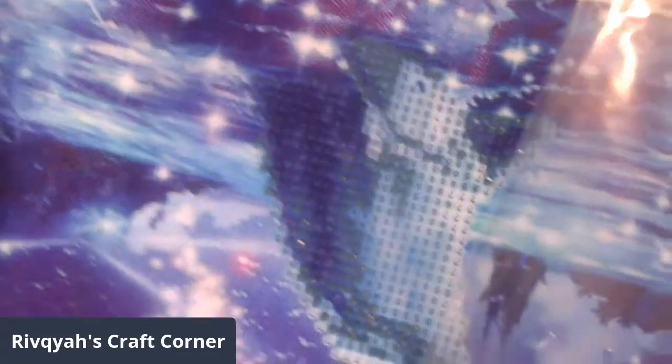I am very happy to actually be working on a small project at the moment. It's very pretty. Very, very pretty. It's only one little section. Look at that. Just one little section of diamond painting.